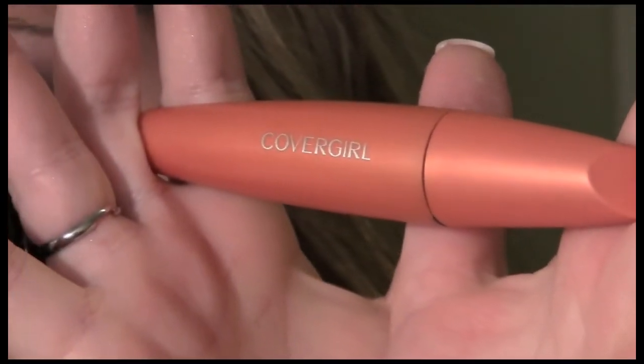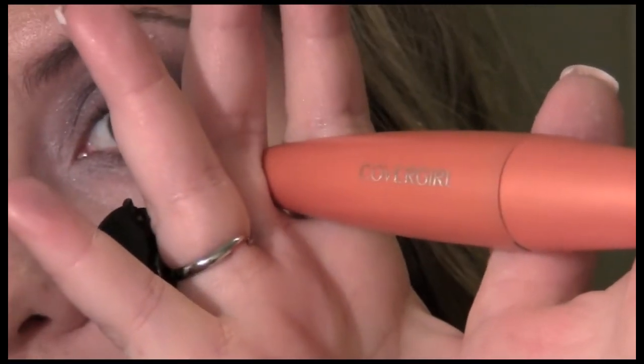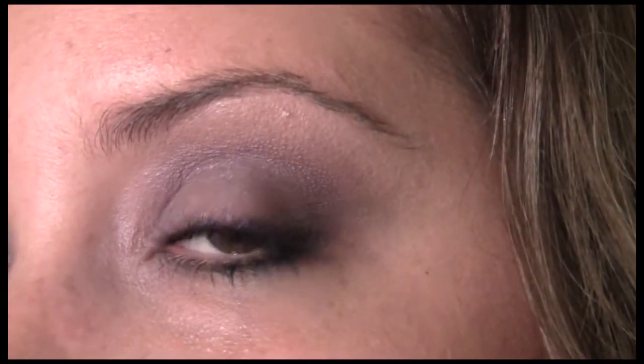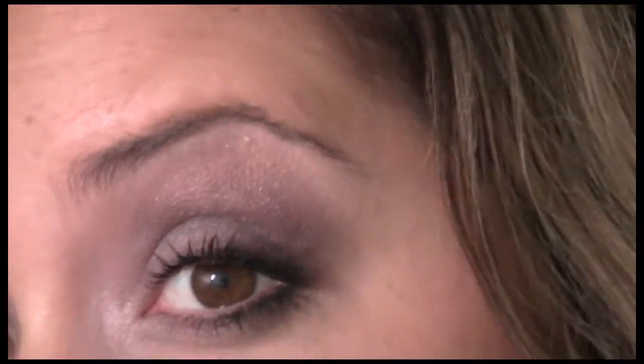Gonna use my CoverGirl Lash Blast Mascara and I will be right back. I absolutely love CoverGirl Lash Blast. I mean, it's really an amazing mascara and it stays on and doesn't flake.